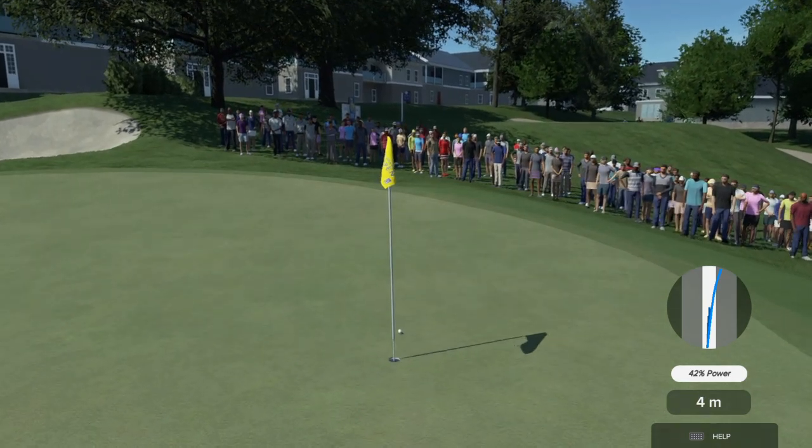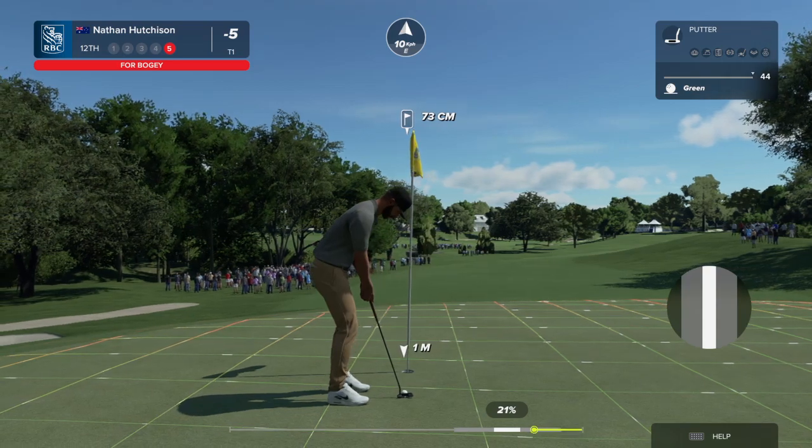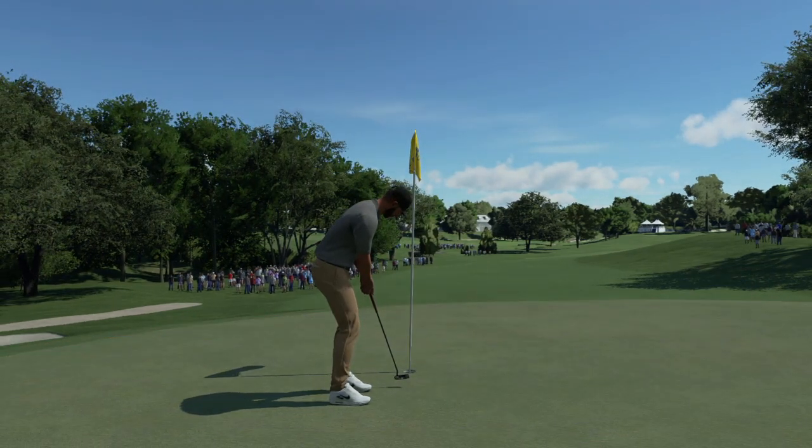It didn't turn. Didn't drop. It didn't turn. The bogey putter waits. Damn it, this is going to hurt my hold. Score. Let's move on.